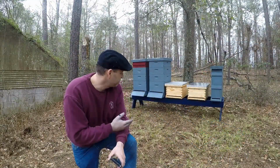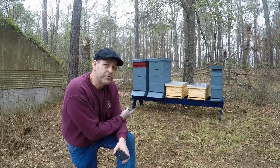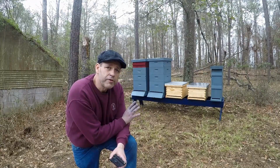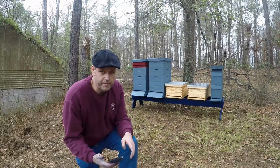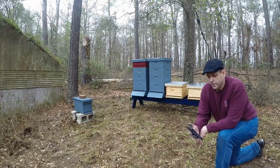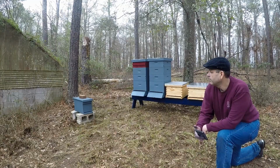As you can see, I got the stand painted and a couple new additions, right? So everything is still in order right now, with the exception of the short 5-frame nuke, which hopefully, well, you probably can't see. I'm actually kneeled in front of it. Let me see if I can move. I just moved it right over there, and things will probably change before I'm done.